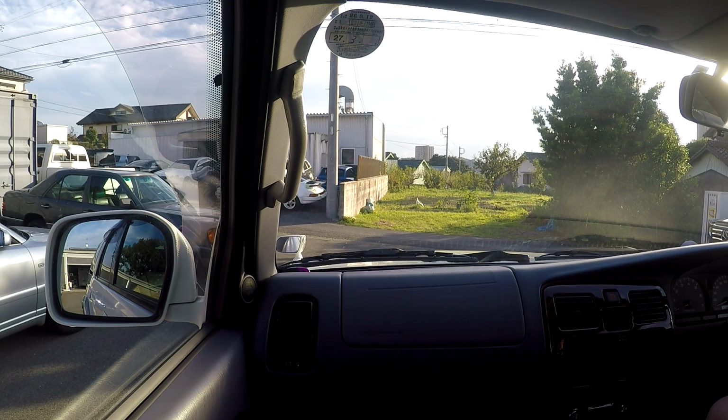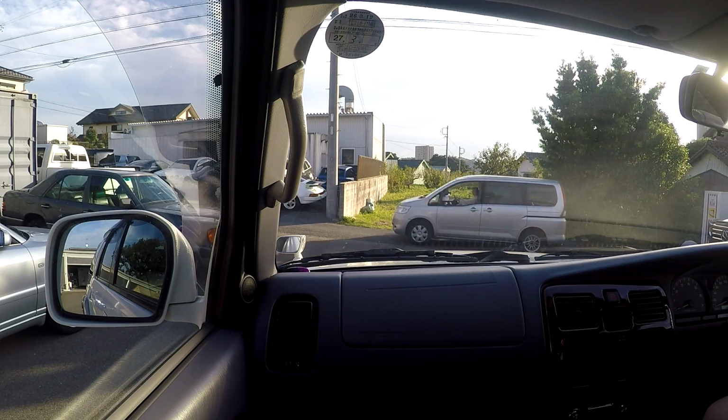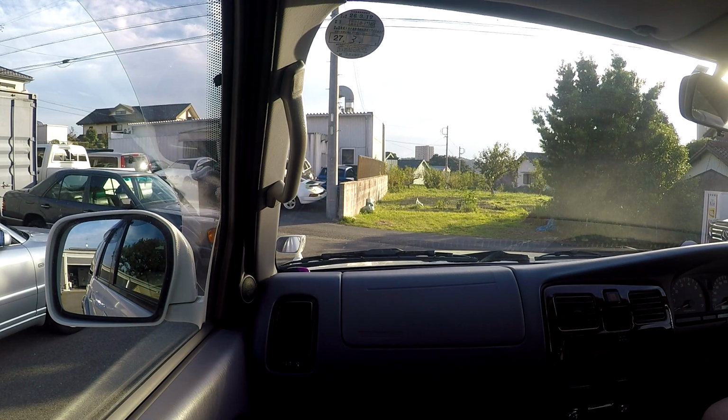Today I'm sitting in a 1999 Toyota Hilux Surf SSR-X. This is the V6 3.4 litre petrol model. Automatic, done 75,000 kilometres. It's in white and grey two-tone. It's got blue or grey cloth trim, but it's got fitted black leather seat covers over them.